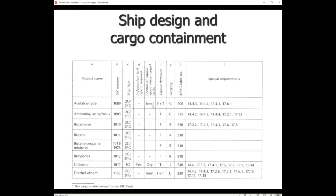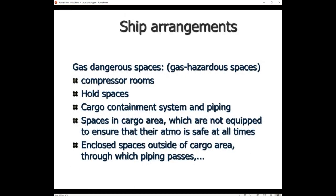Medical first aid guide, table number 740, and special requirements, chapters 14 and 17. So please don't forget to mention that every time you load a different cargo, you must know these special requirements. Very important for the operator.